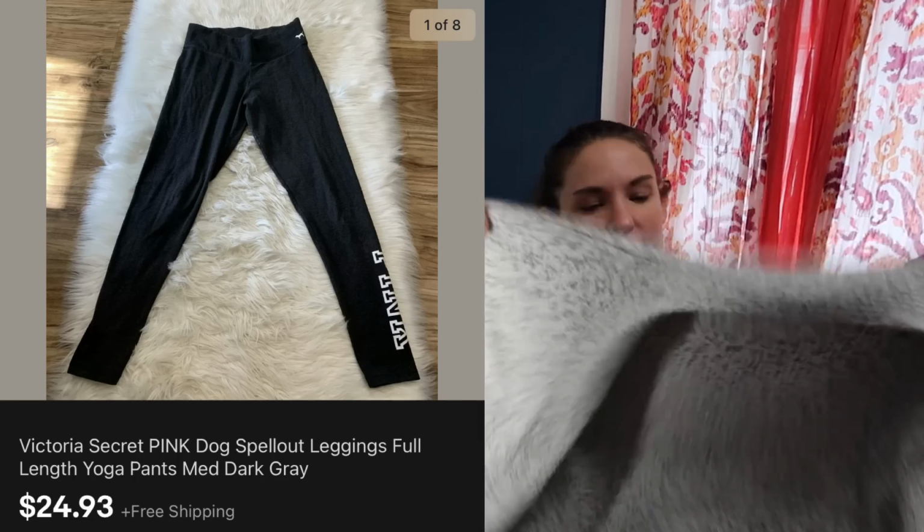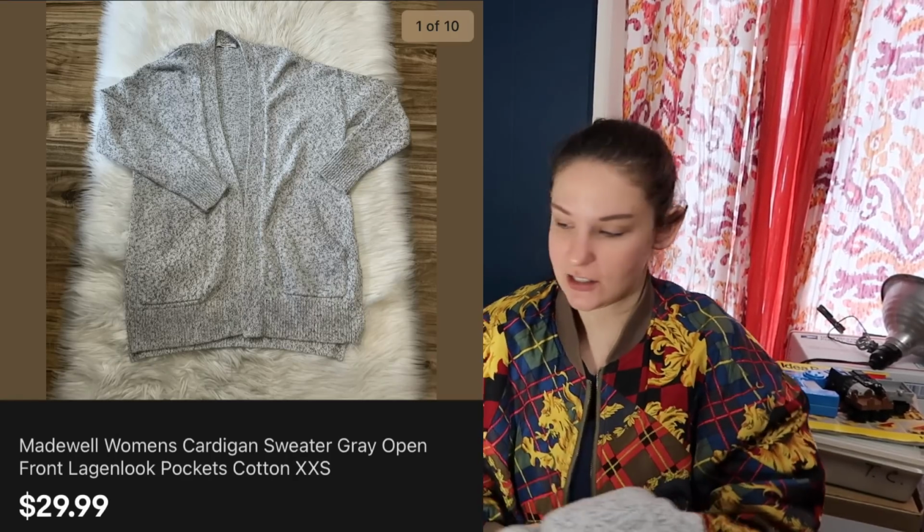We also sold this Madewell open front cardigan. This is a viewer sale. It's a really great cardigan, very nice. And we don't have anything into it, and it sold for $30.